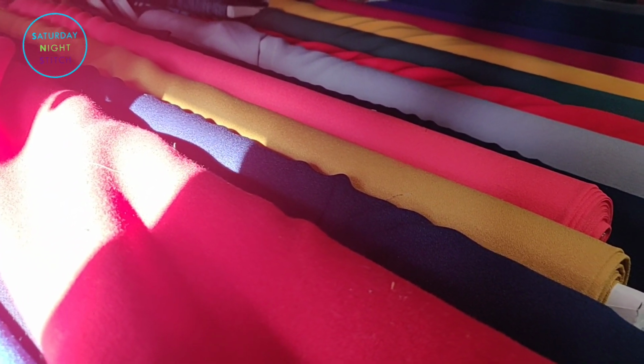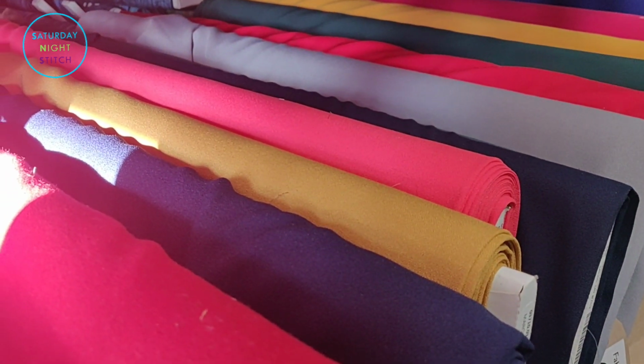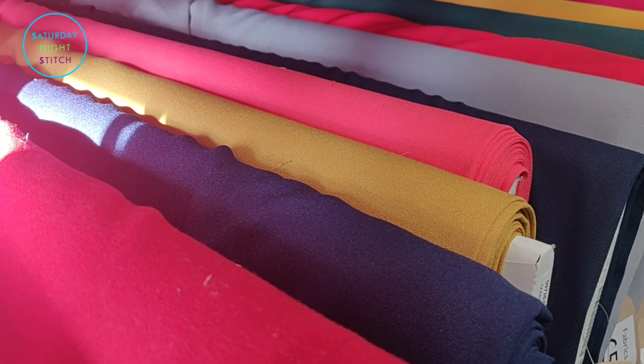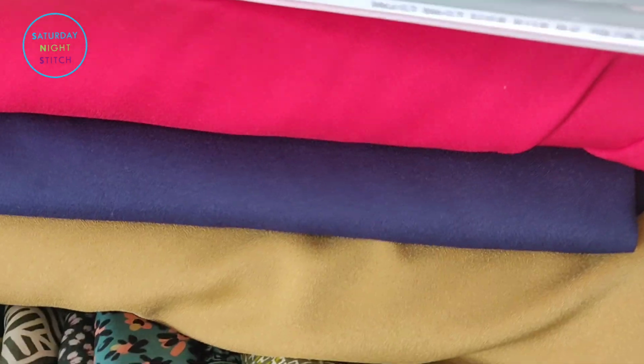Okay, so Sarah has advised that I should use a crepe or a Moroccan crepe. These are the colors that are available, so it's just a matter of me picking a color, deciding what the contrast color is going to be, and the belt and the tie. She's got YouTube instructions. Thank you very much.